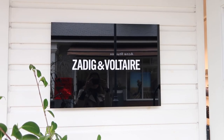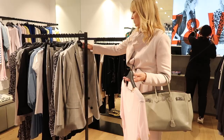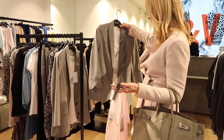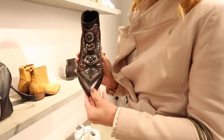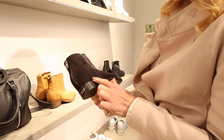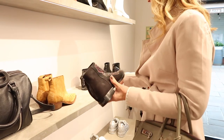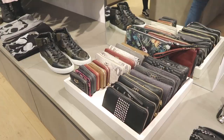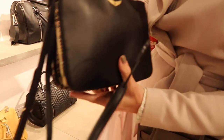This is one of my favourite designer brands, Zadig and Voltaire. I pretty much fell in love with everything in the store. Have you gone mad, or do you like those? They are, but I quite like them, yeah. Got the chic kind of way. Might try this one. That's really cool. I'm different actually, I like the two zips here.